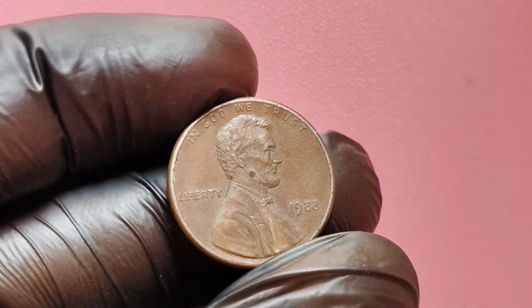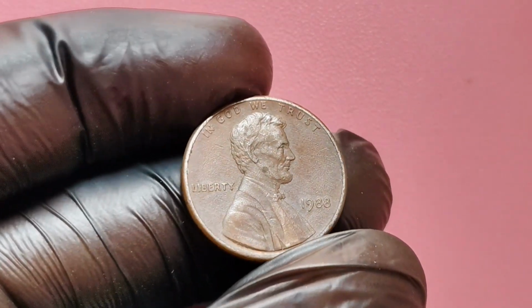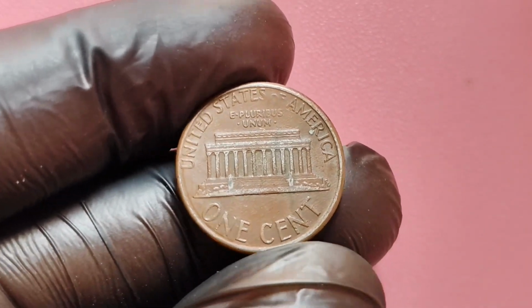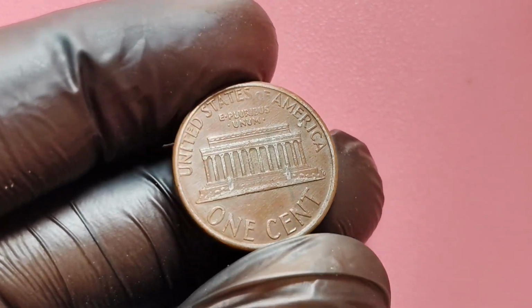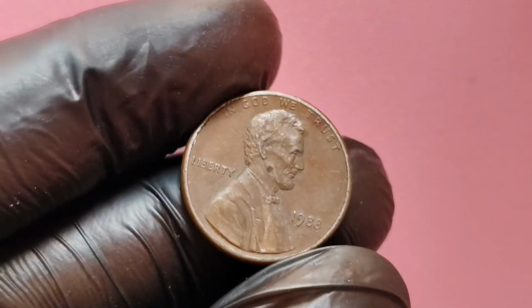So, what makes the 1988 no-mint mark Lincoln penny so valuable? Let's break down everything you need to know about this coin's worth, what to look for, and how you might get your hands on one. First, let's talk about what no-mint mark actually means.